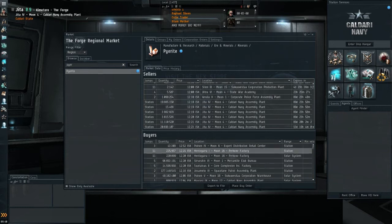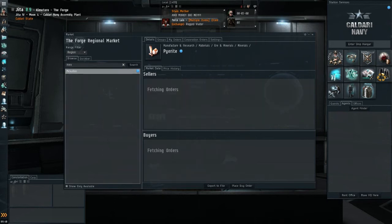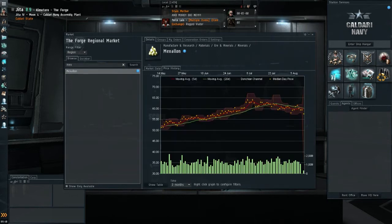1218 for the sellers and 1252 for the buyers. And let's have a look at Mixalon, which has the exact same chart as pyrite, really. Slight downtrend, but pretty stable, just above 60 ISK.